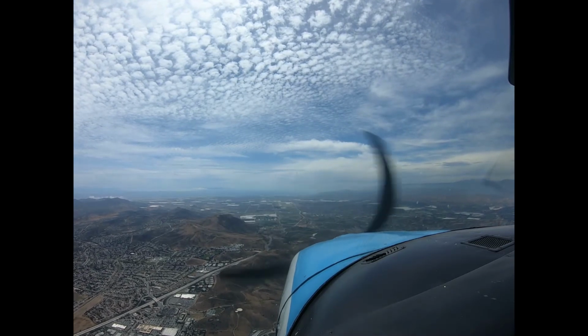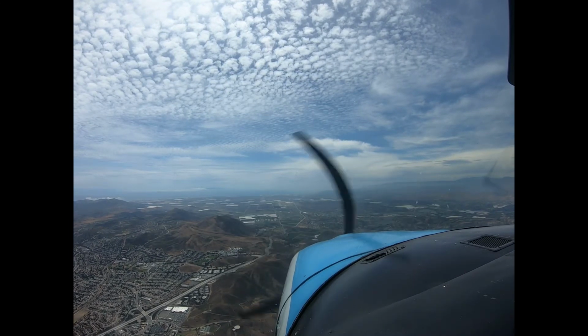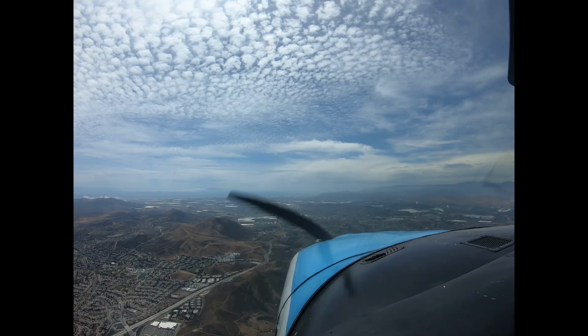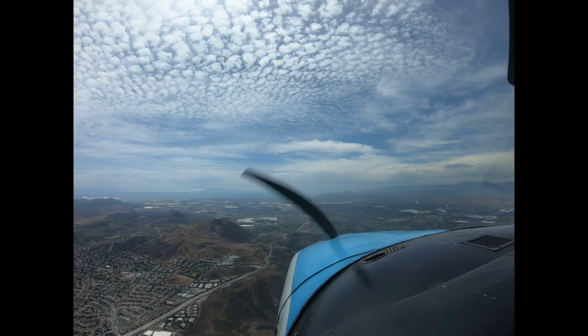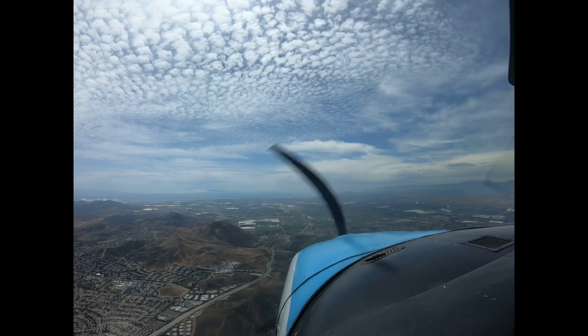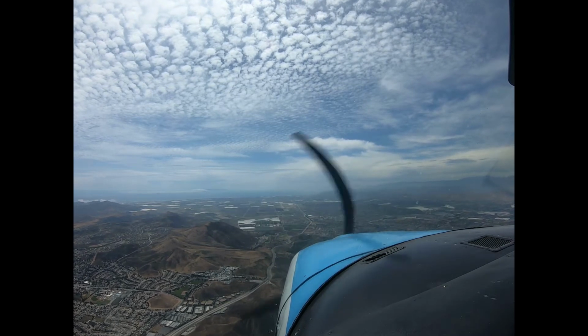Practice approach approved, looking for that traffic. 79 Sierra, we have it in sight. 79 Sierra, copy. 69 Mike, I'm not seeing you on radar. We're going to start our descent. We're about 5 miles north of Oxnard, 3,200. 69 Mike, radar contact. 5 north of Oxnard, 3,100.